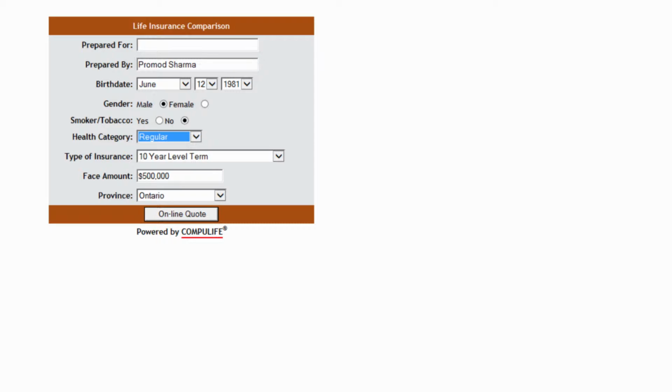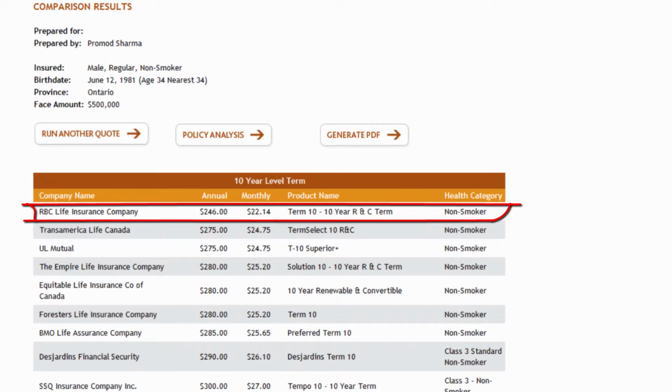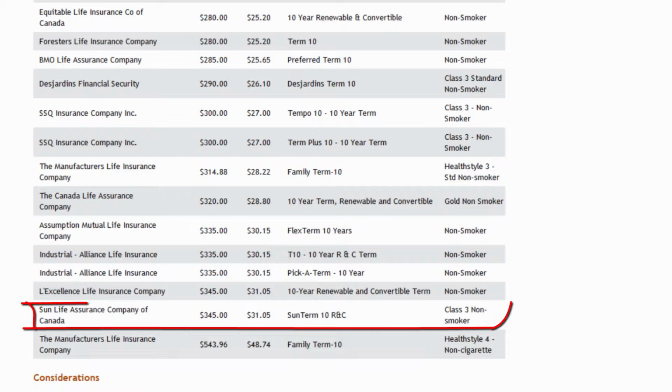We'll start with term 10, where the premiums are level for a 10-year period and then increase. $500,000, Ontario. We see the cheapest product is from RBC Life, $246 a year, or about $22 a month. For our comparisons, we'll just look at monthly premiums because those are easier for budgeting. It is actually cheaper to pay annually. You can see how prices vary from $22 up to $31 for Sun Life.